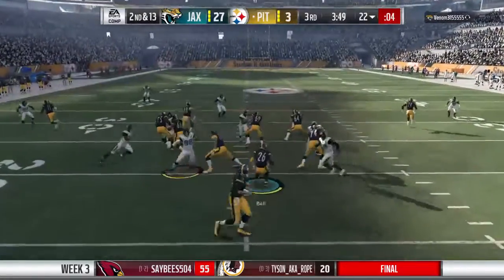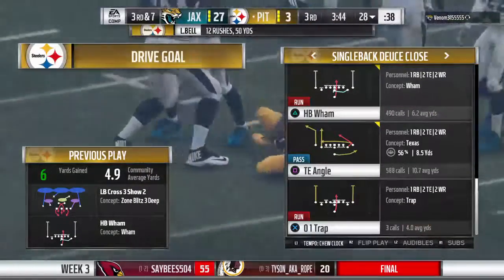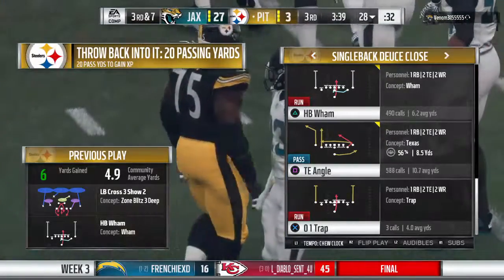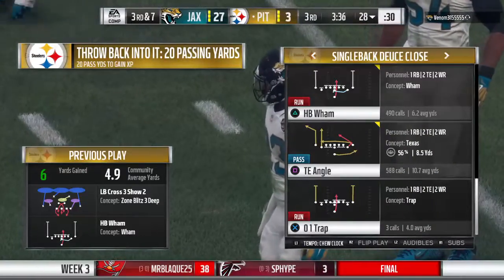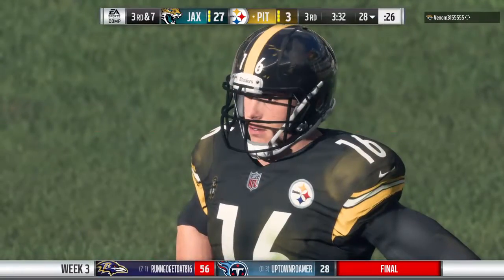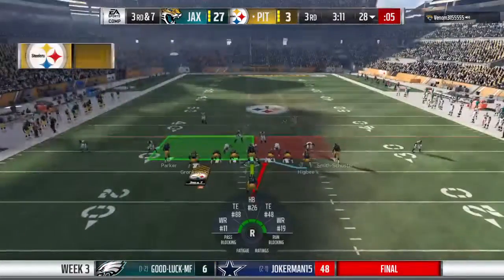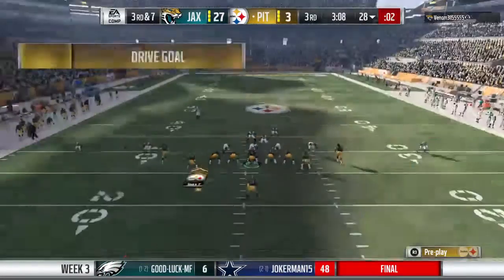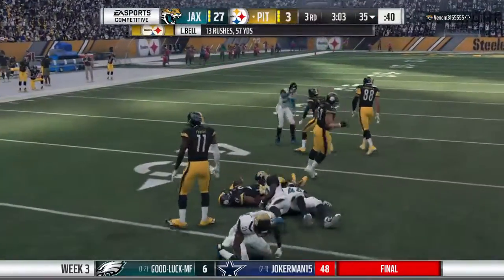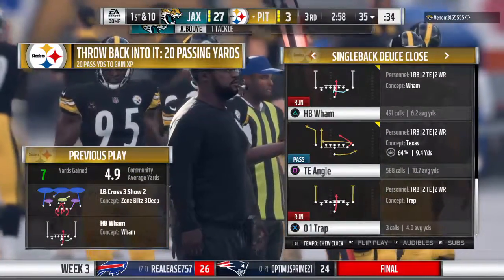The play clock's running down. Again, it's Bell. And able to break one tackle, but then quickly brought down. But a nice little gain. And it looks like a pickup of 6. That leaves him with 7 yards to go on 3rd down. A give to Bell. And he's going to have the first down, yardage to the 35. It's a 7-yard gain there, and it's good enough to move the chains.